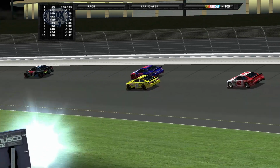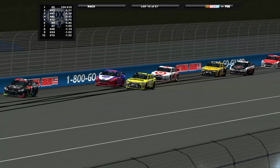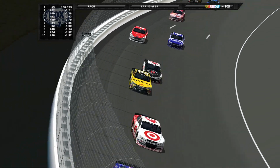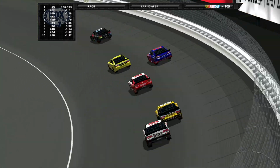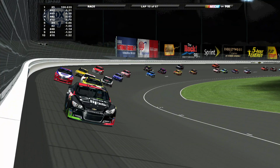How fast are they going? 201 into turn 1. Might be a record. A lot of traffic jams there in the back. Harvick right behind the 19 of Carl Edwards there. Here comes Kyle Larson. He's really good here, running in 4th there.